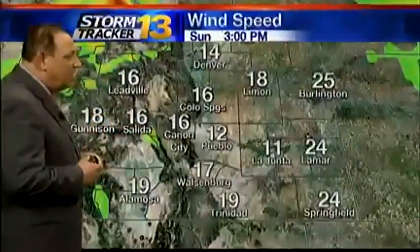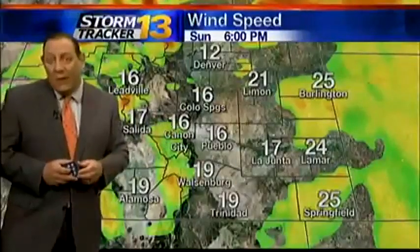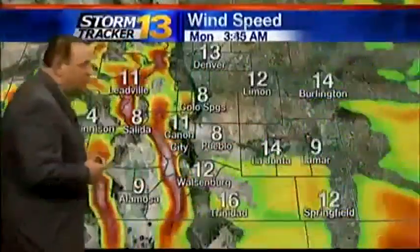As we go through our Sunday afternoon, you do see those winds between 10 and 20 miles per hour on a sustained basis, with higher gusts at times as high as 30 and 35 miles per hour, especially in those southern and southeastern portions of the area. The windswept plains are going to be true to their name tomorrow afternoon and tomorrow evening, as we are going to see some heavy wind over there.